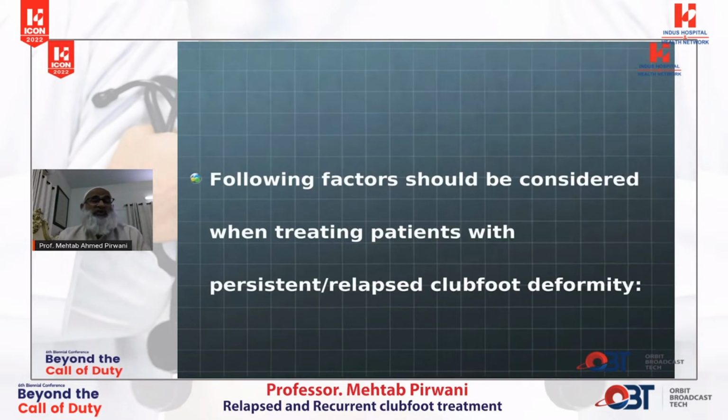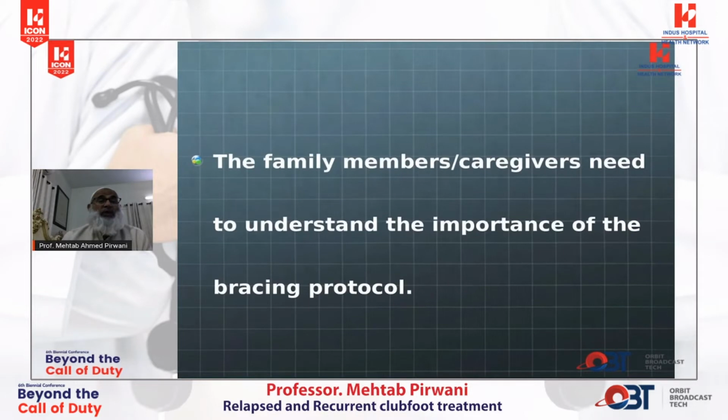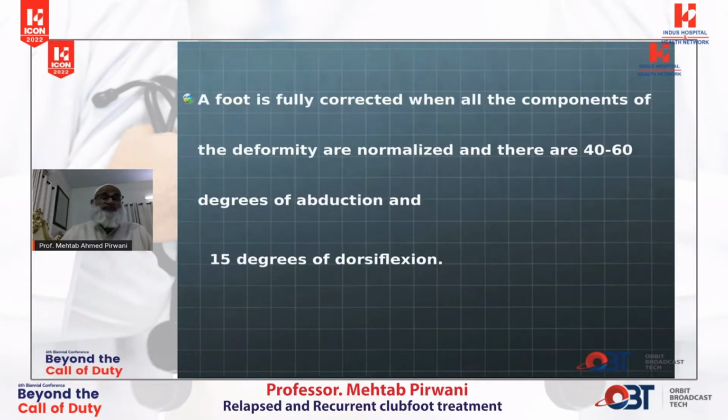The following factors should be considered when treating patients with persistent or relapsed clubfoot deformity: difficulty in getting and using braces, the stability and function of the family, logistics related to transportation and religion. The family members and caregivers need to understand the importance of the bracing protocol. The brace should be inspected for evidence of use and appropriate fit, and parents should be able to demonstrate proper application of the brace. At the visit, we will examine the shoes, whether they are putting them on properly or not, and what is the position of the shoes.